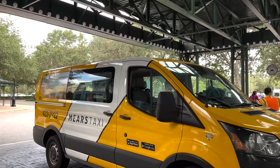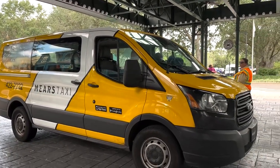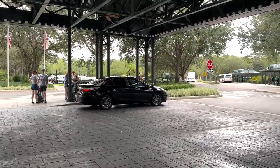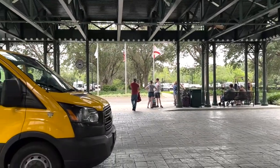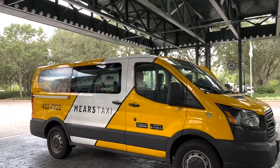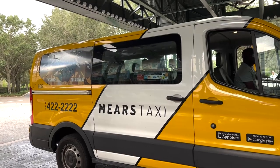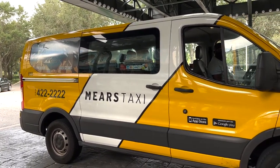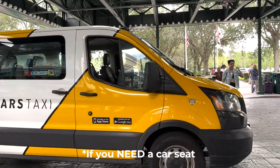I want to point out something that a lot of people have questions about, and it's how to get to your Disney resort now because there is no longer free transportation from Magical Express. Personally, I just either Uber or Lyft, whatever is cheaper, but that doesn't really work if you don't have a car seat and you need to put a kid in a car seat. Definitely take a look at Mears Taxi and Mears Bus Transportation along with the Sunshine Flyer Bus Transportation. They do cost money. However, if you have a car seat, I highly recommend choosing one of those options.